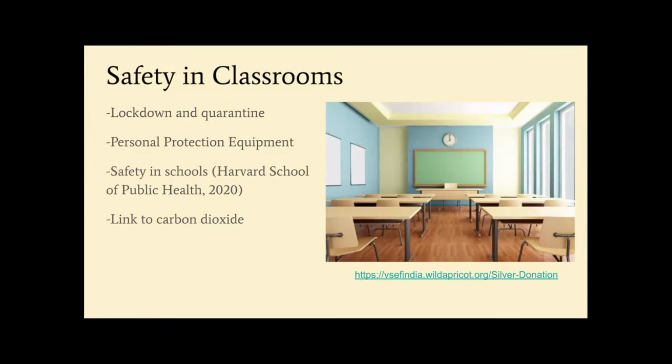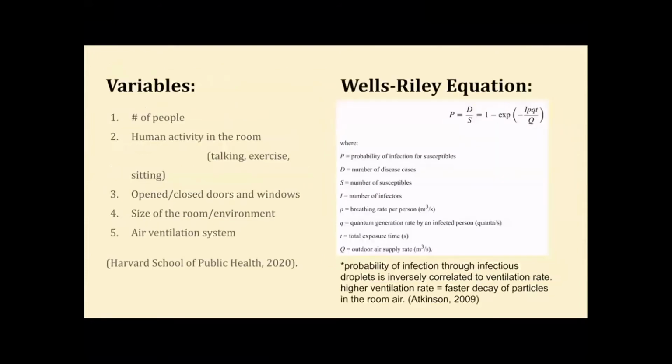Keeping schools open is necessary because it allows students to socialize, be active, have access to educational materials, and learn. Overall, the purpose of this research is to communicate the importance of being in environments with good air quality in order to maintain one's health. There are multiple variables that play a role in determining the rate at which carbon dioxide levels increase. The number of people, physical activity, opened or closed doors and windows, size of the room, and additional air ventilation systems must be considered while measuring the carbon dioxide levels.